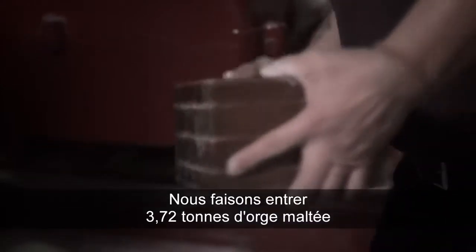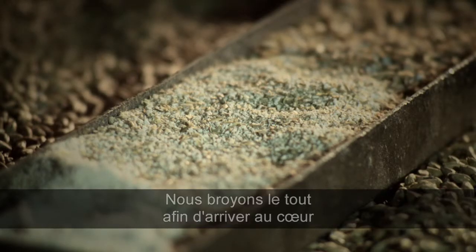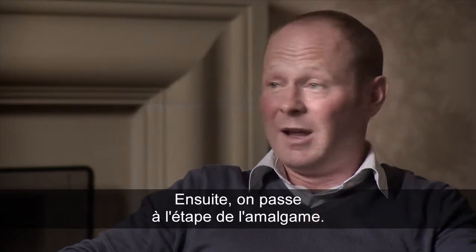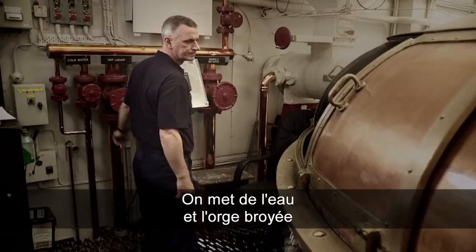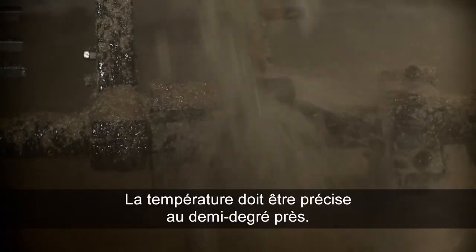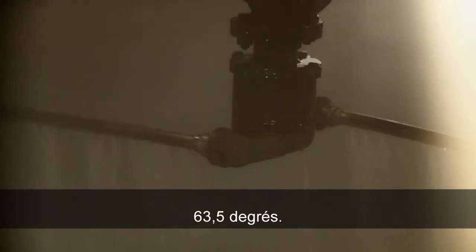So what we do basically is we get 3.72 tonnes of malted barley and we just grind it into a grist. And the reason we grind it is just to get to the heart, to get to the sugars of the actual malted barley themselves. It then goes into the mashing process, and what you do there is you get in water and this grist, and you mix them together at the right temperature. Half a degree up, half a degree down, and that's not a good day. It's got to be spot on 63.5 degrees.